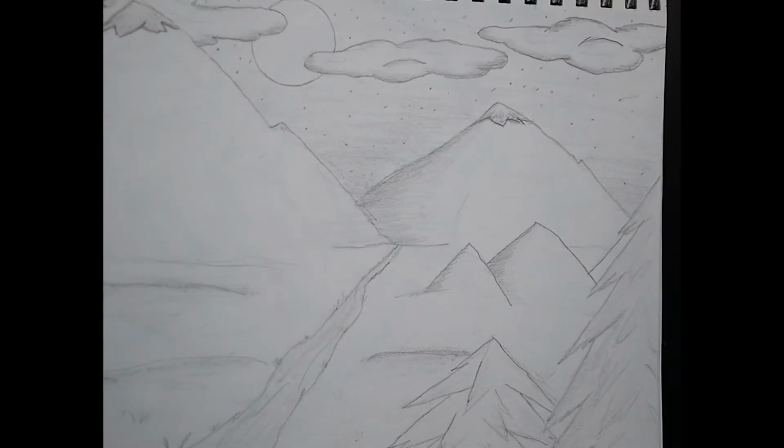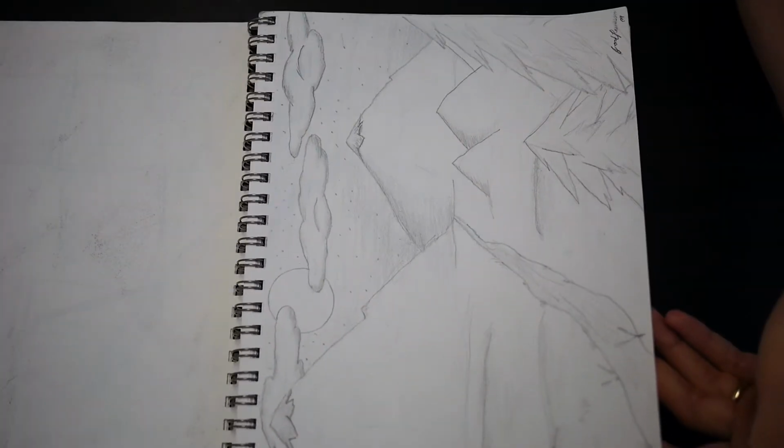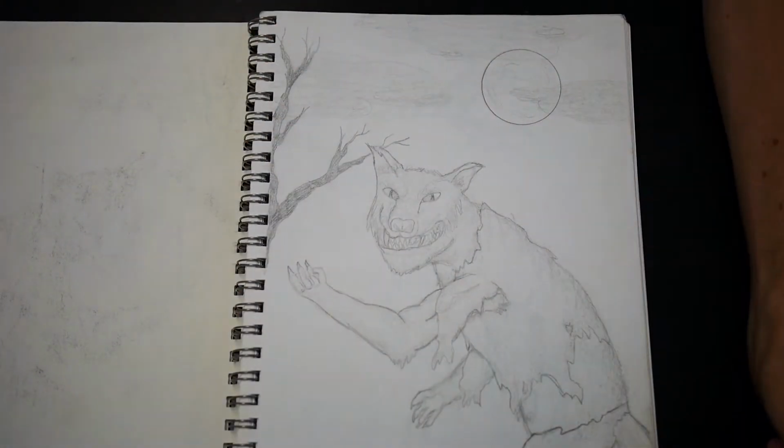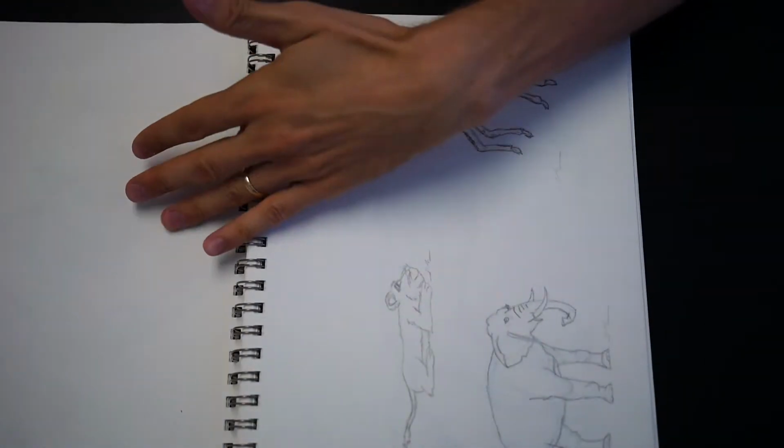Oh, I drew landscapes all the time. This was another one of my go-to drawings. I do this a lot. Maybe that's because of the stuff I grew up around. I also really love to draw werewolves. Yes, I drew them a lot, and I wanted to be really good at them. And you will definitely see a few more of these in here.